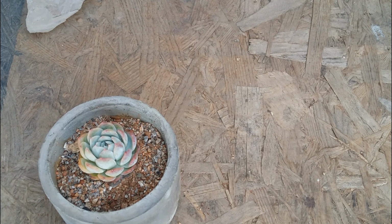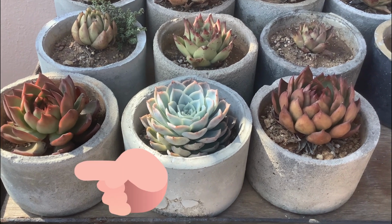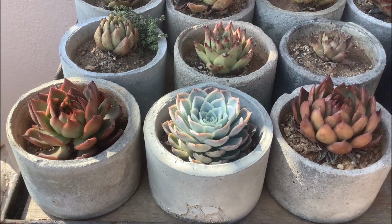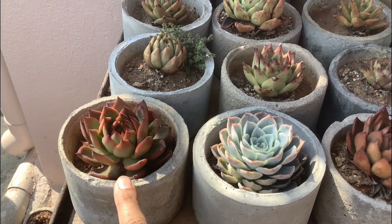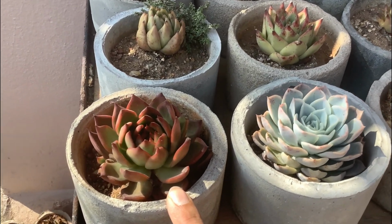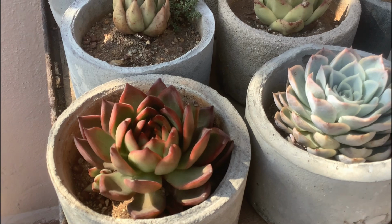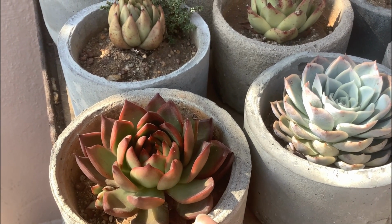I'll quickly show you another clip over here of my Aeonium rubra. So the one on the extreme left is the one that I had recently watered. I have put it back again to direct sunlight. You can see there is a lot of direct sunlight, but still the colors are missing. The anthocyanin is missing because now the rubra is getting into its growing season. Is it good or bad? It's definitely good because the succulent is getting into its growing period.